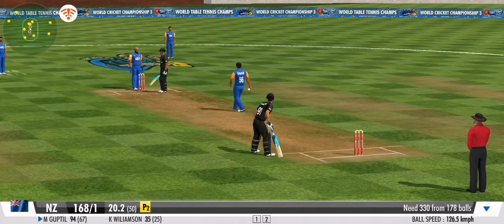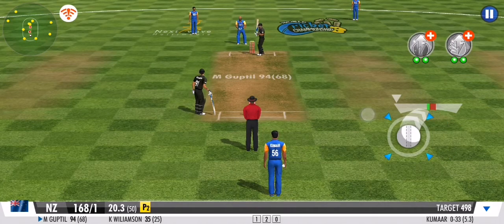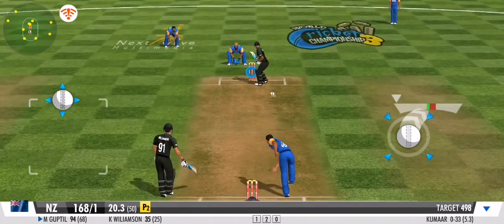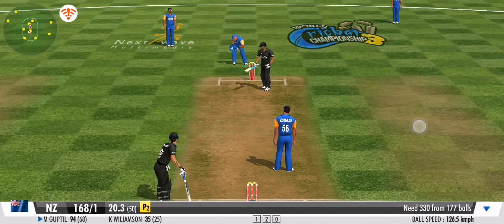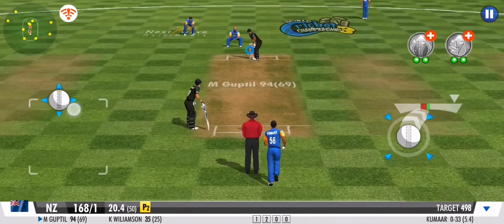Steps out to his front foot and defends that beautifully. Well contained, a smart effort by the bowler. No, I could have easily nicked that. Great bowling. The pressure seems to be building here for the batting team.